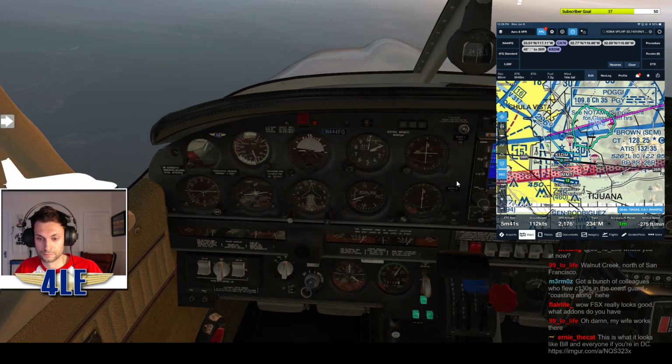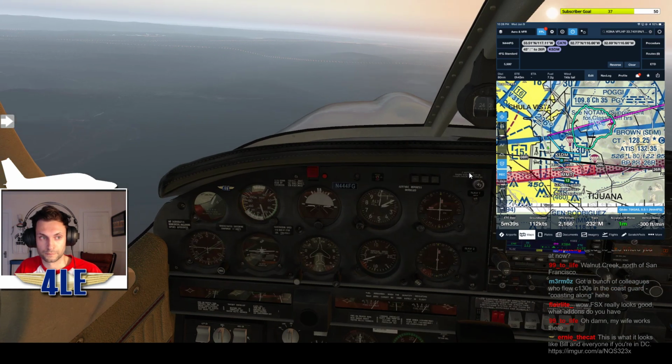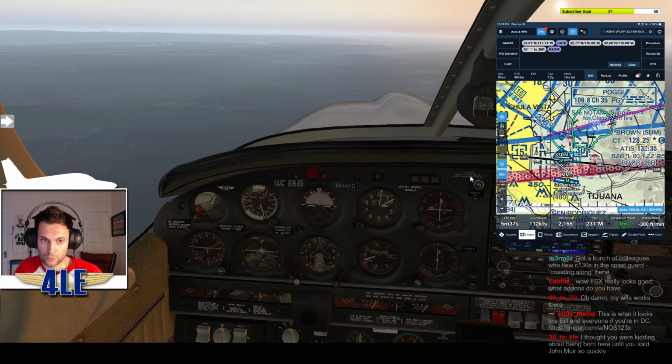Tower 4 Foxtrot Golf, you have inside, enter right base for runway 26 right. Okay, we'll be right base for 26 right for Foxtrot Golf.